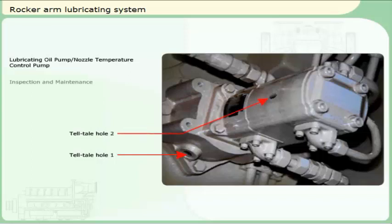To prevent leakage from the pump into the engine, the space between the sealing ring and the pump is drained through telltale hole 1. If a leakage is observed, the pump has to be removed so that the location of the leakage can be determined and mended. If a leakage is observed from telltale hole 2, the sealing ring, or at least one of the pumps, will have to be replaced, depending on which is faulty. Inspect the telltale hole monthly.